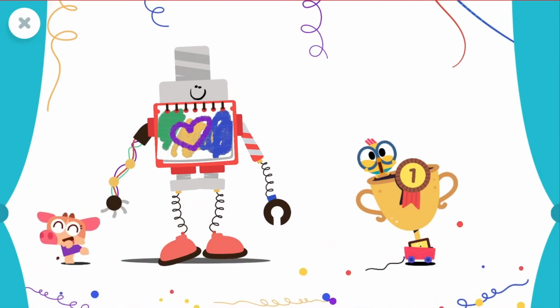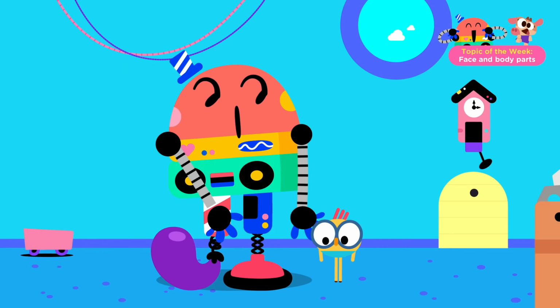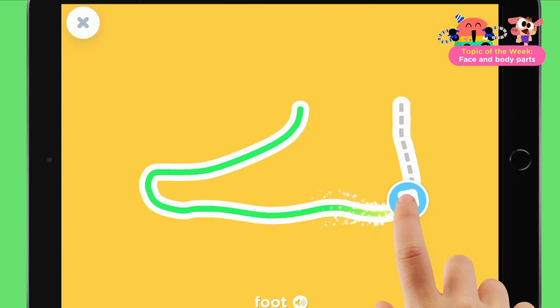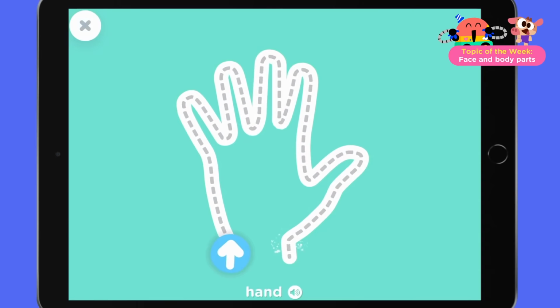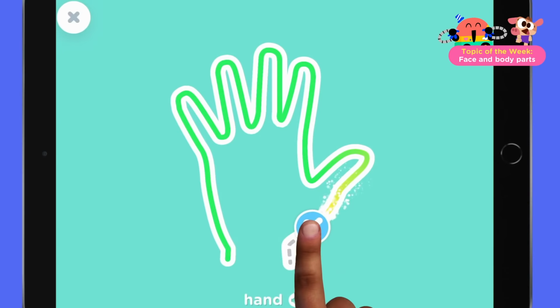Our hands have fingers. Our feet have toes. Show us how you can trace the hand and the foot in these traceables. Foot. It's a foot. Hand. It's a hand.